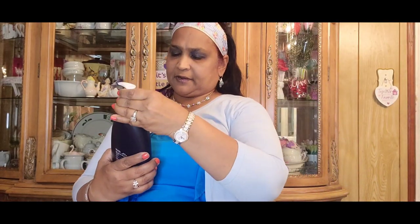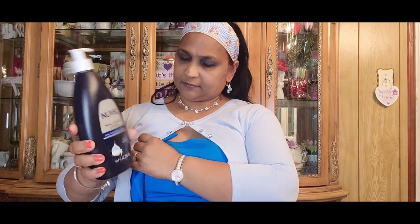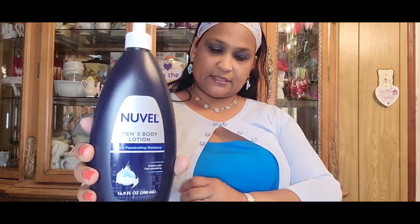Then the other thing I picked up is more of this. I picked up another one of the Novelle Men's Body Lotion for my son, 16.9 fluid ounces. So I picked up one more of that for him.